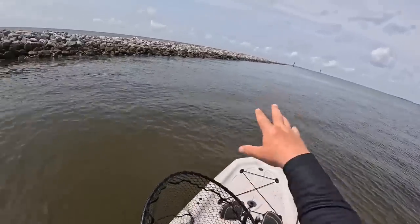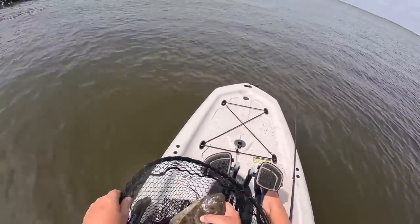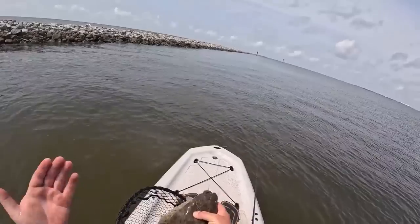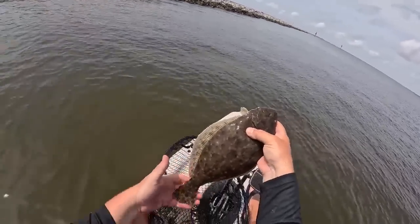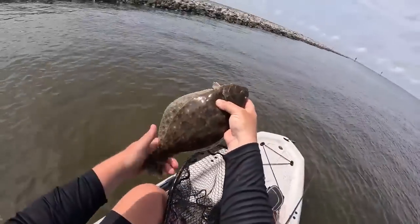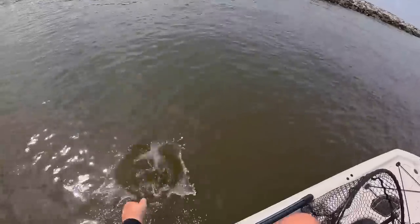We did decide to make a move back out here to the rocks. This is where we hooked up on most of our bigger fish. All the fish we were catching inside on the marsh were on the smaller side. I think that guy's gonna be a throwback. All right, flounder number 8, bye-bye.